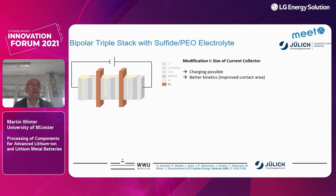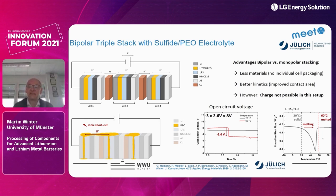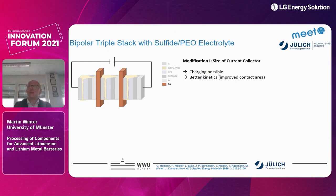So basically what we have is an ionic short circuit, as shown here, and the polymer is moving to the next cell. You can simply avoid this by using a larger current collector area, which does not allow the polymer to move to the other cell.